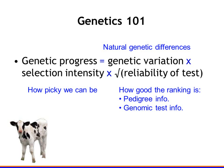So if we are using sexed semen, we don't need all the 1000 animals. We only need, what, just 800 animals to produce enough heifers to be replacements. I'm just making up numbers. So this is selection intensity. And the third one is the reliability of the test.